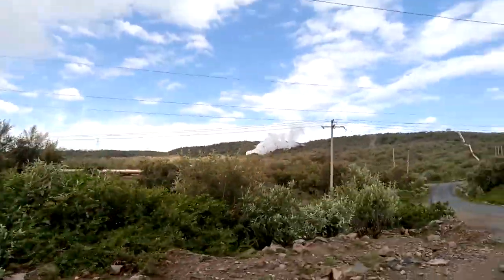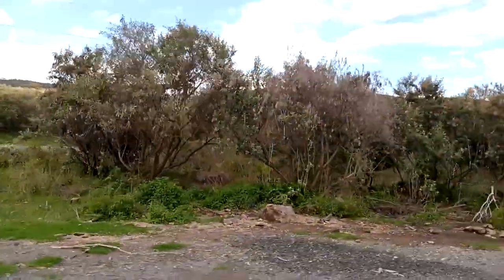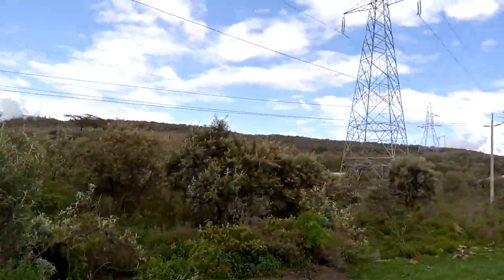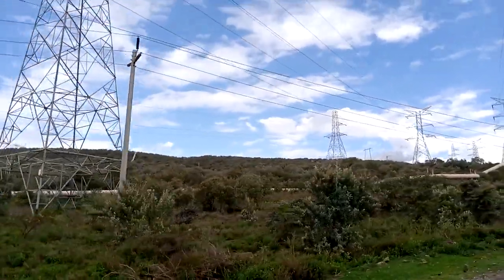This natural wonder is. Yeah, so you'll see a lot of steam coming out from different parts of these hills, and this is where they now get the steam to generate power, and that is supplied to the whole of Kenya. Imagine that.